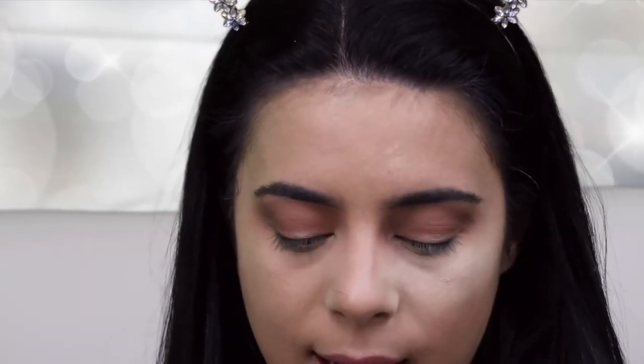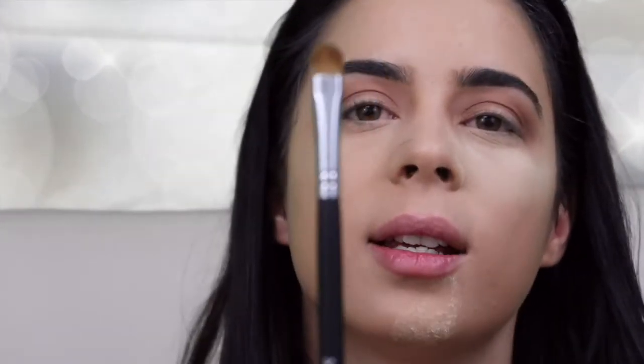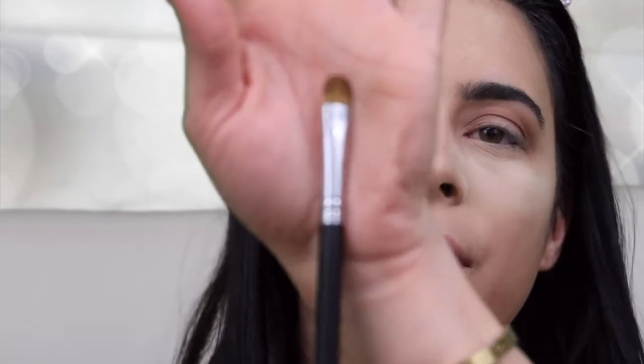So I got an M167 brush. On glitter eyeshadows is basically what I've seen this used for. It's the Morphe 167. It's very flat. Let's start with Motivated, and then we'll see how we feel.